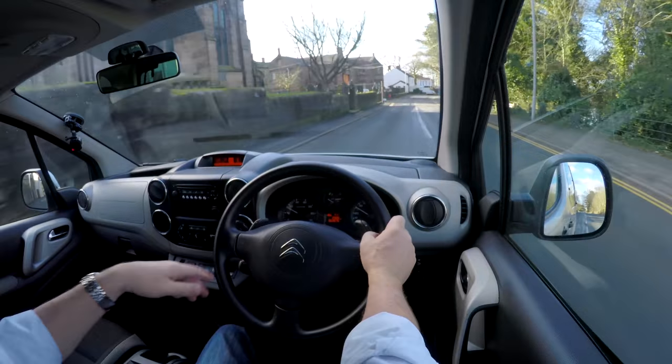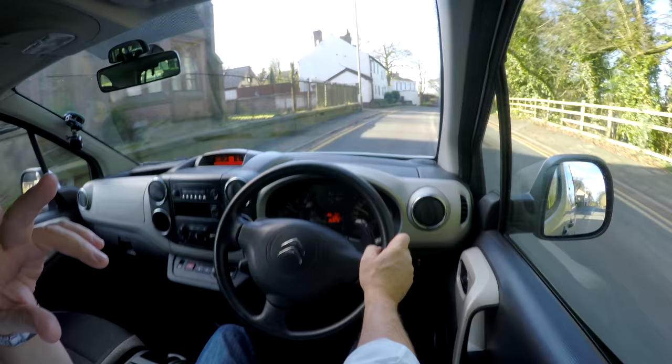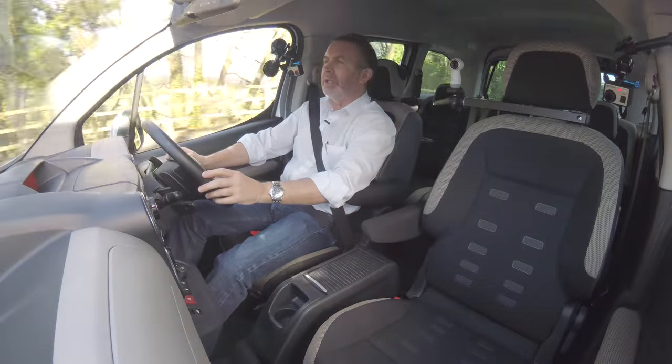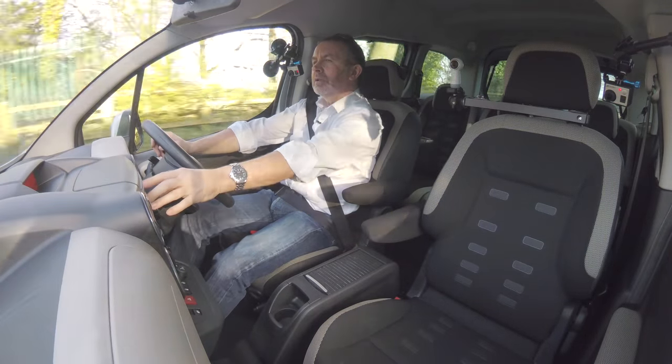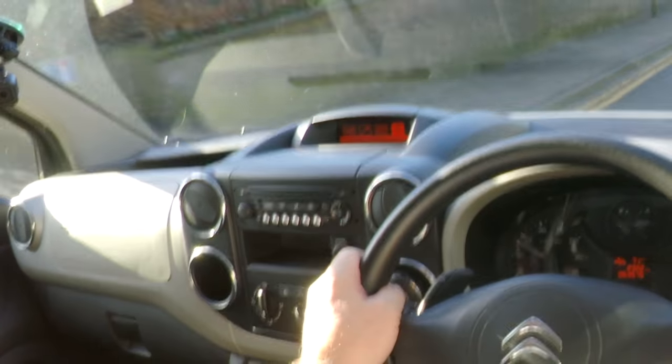Telephone there. When we get back to the garage, I'll just make sure it's got Bluetooth hands-free. And I would think it will probably have audio streaming as well, which is very, very handy. Bluetooth telephone audio. So we'll see.